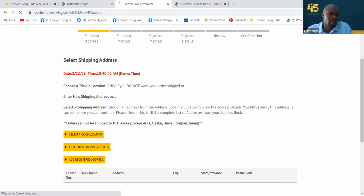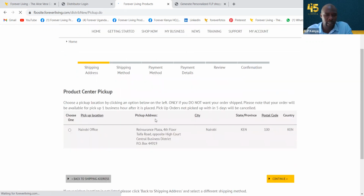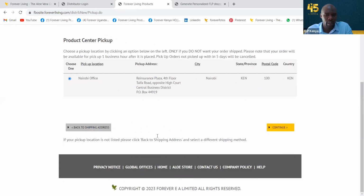We only have one office, that is in Insurance Plaza, fourth floor. So automatically that will be, by default, the one there, as you can see. So I click here to select it. And then I can continue.